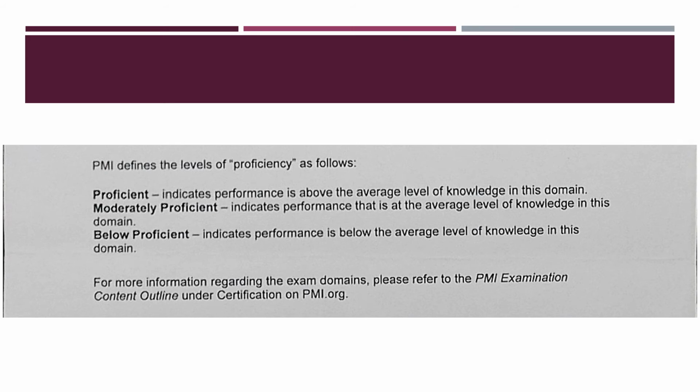Proficient indicates performance is above the average level of knowledge in this domain. So proficient typically means you are above average, right? Moderately proficient indicates performance that is at the average level of knowledge in this domain, and below proficient indicates performance is below the average level of knowledge in this domain. For more information regarding the exam domains, please refer to the PMI examination content outline under certification on pmi.org. We typically refer to the exam content outline all the time, and you can also refer to it.